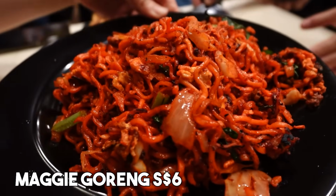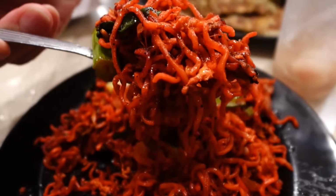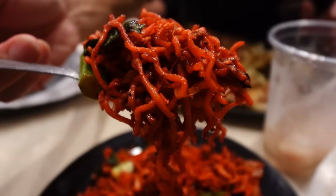The Haji Lane fried noodles. It's instant noodles. Oh, it's good. I like this. Using instant noodle is good. A little bit of char grill taste is also really good.